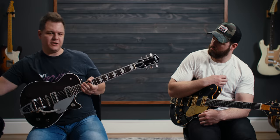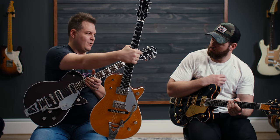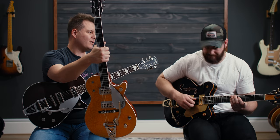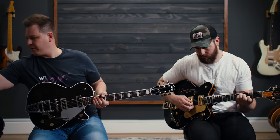Like, what is the player's edition? Because we have two of them represented here. Yeah. Plus a non-player's edition, more of a vintage sort of inspired guitar. Originally, we were going to do the difference between the Jet, specifically this Jet, and your Falcon. But I think we can kind of hit them all, because they all sort of fall in different categories.